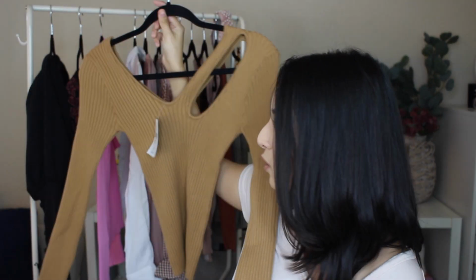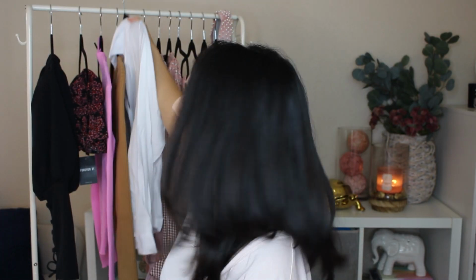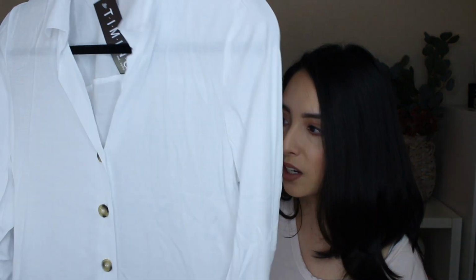And I am just so excited to wear it this fall. Then I got me this very basic white button-up. I felt like I needed one because I needed one that was less like workwear and more like casual Sunday. I don't know why I said Sunday. I don't know, but you know what I mean.